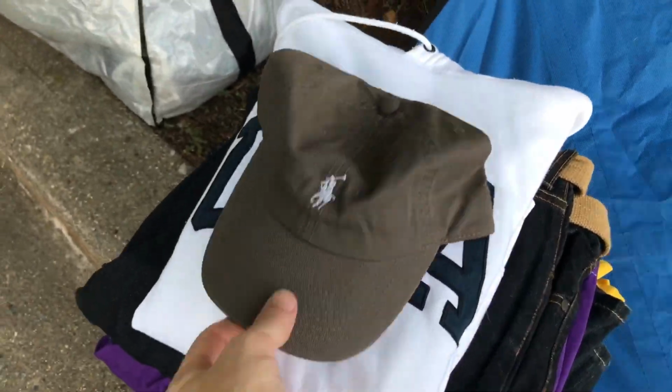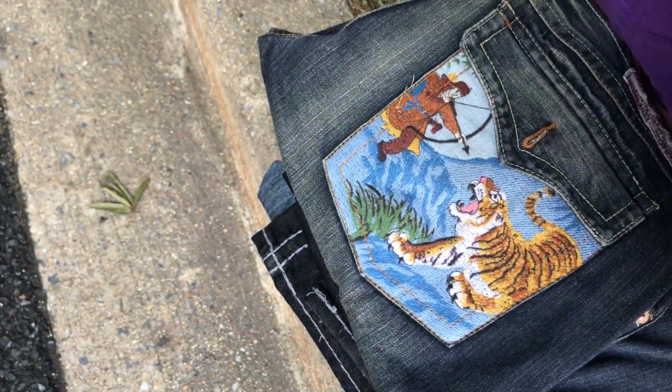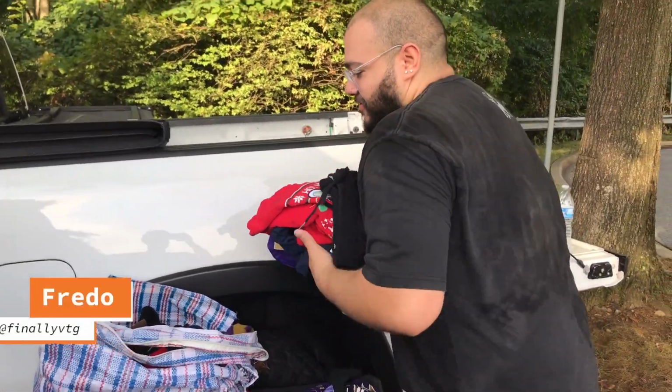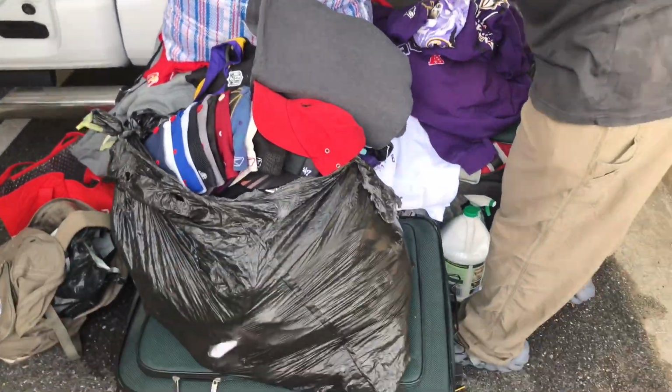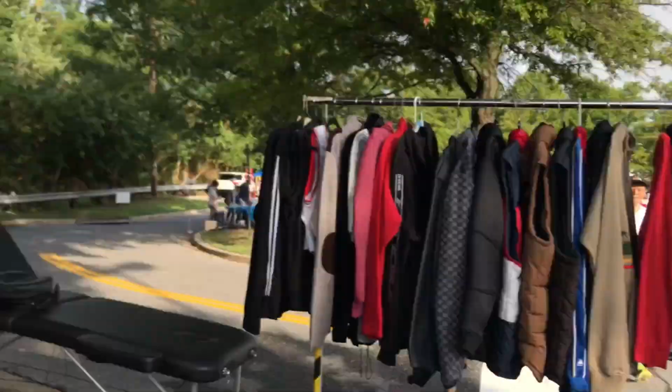All right, so we're here at the homie's booth, and I picked up another stack of beautiful jeans for the shop. I got that homie Fredo over here looking through things. Go visit him at his new shop in Columbia Mall. Finally Vintage, shout it out. Columbia Mall. Over here with the homie, looking through all kinds of good shit. He's got some good stuff over here at the flea market on a beautiful hot day. We're dying. Look at my man, he's sweating. Look at me, I'm sweating. I'm about to die.